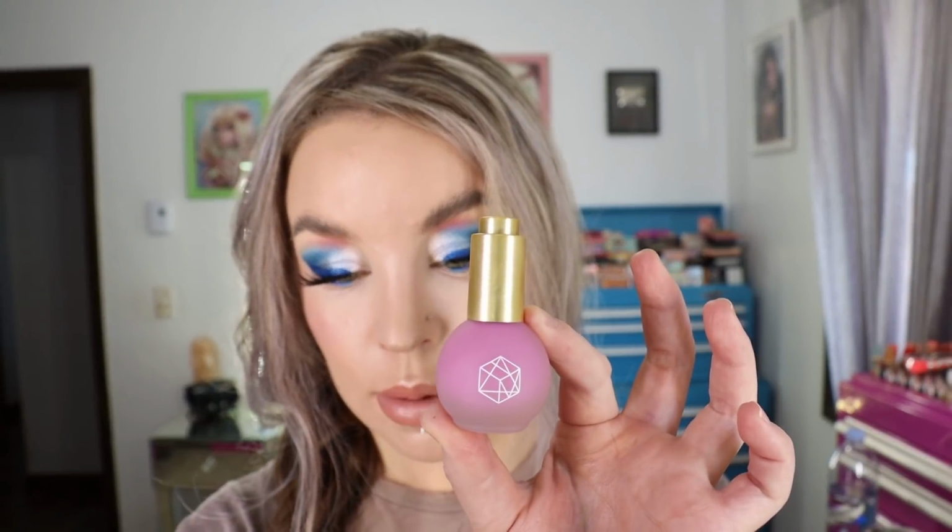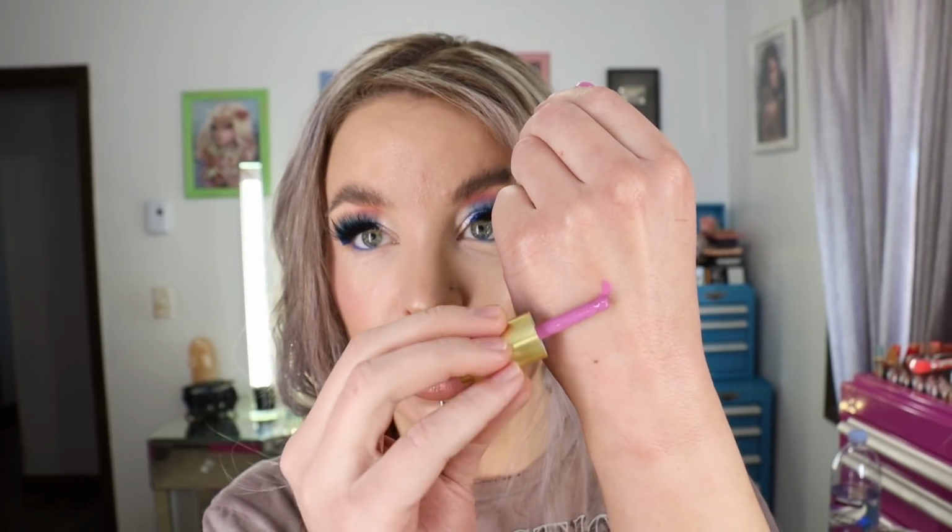But other than that, the formulation of this is absolutely stunning. So this is the Little Lilac shade. These are made in Italy as well, and there's a total of 0.34 fluid ounces in the bottle. I will say I have trouble with the dropper. I can push this down and hold it and try to suck the product up, and it's really difficult for me to get a drop out. So oftentimes I just wipe the wand off on the back of my hand because it's hard to get the product out. The packaging itself is super cute, but the dropper I wish was a little bit better.